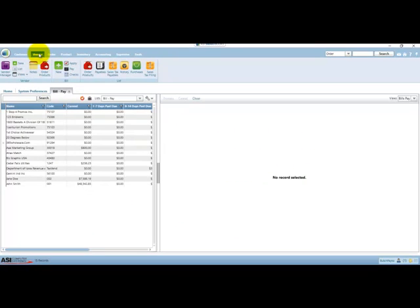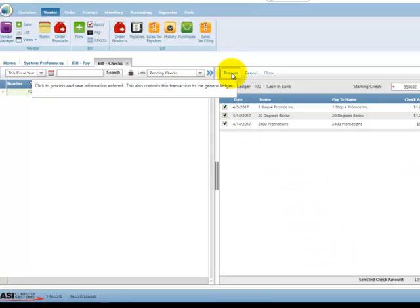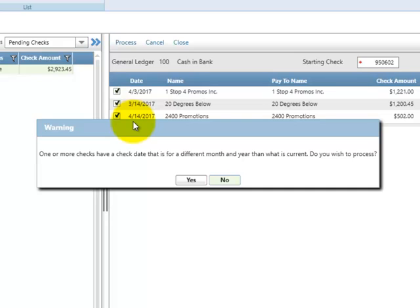We'll now go up to the Vendor tab of our ribbon menu and select Checks. We'll select our bank account and we'll click on Process. When bill pay and checks are processed in a different General Ledger period, it may require a General Ledger entry for any held checks. A new warning pop-up screen has been added to alert the user, plus added security to require a password to print checks not dated in the current month. And this is based on the assigned check date. This new feature allows better control over posting periods.